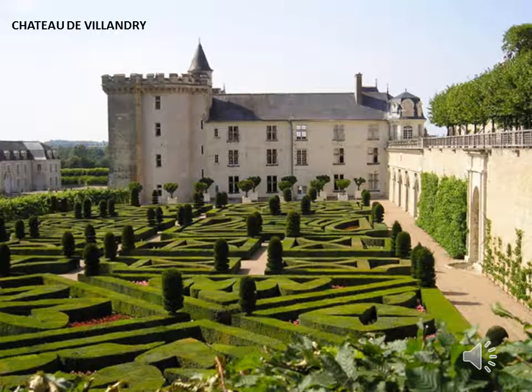For those who have a passion for gardens, then Chateau de Villandry is for you, as it has the most spectacular gardens. Completed in 1536, the chateau was built in Renaissance style by Jean Le Breton.